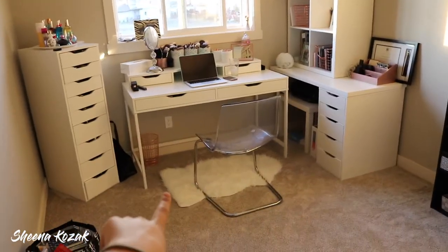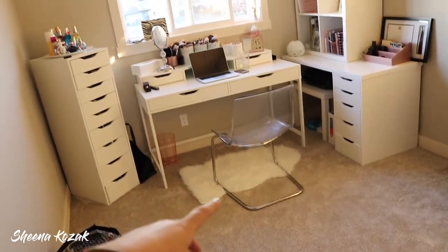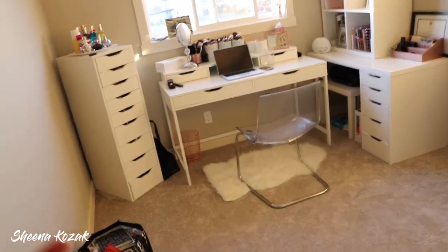That rug will probably not stay there. I kind of just wanted to put it on the floor in case I do get something on the carpet or something. I will be so upset if I do, because this is brand new, brand spanking new.